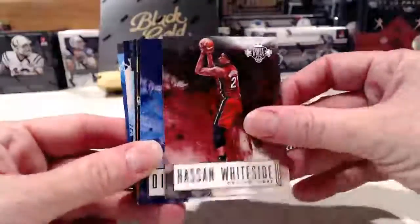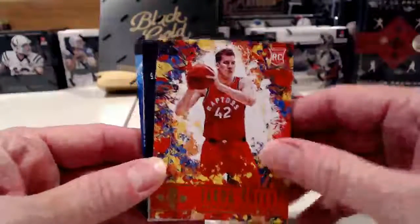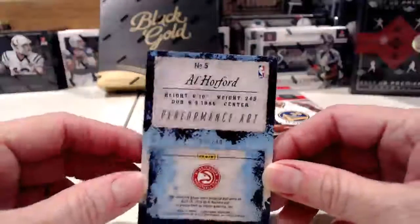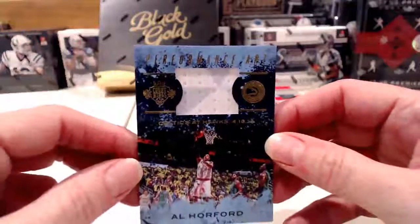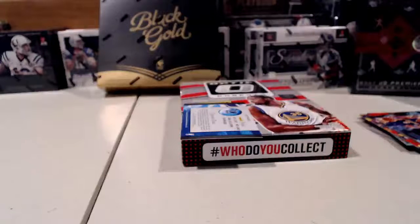All right, so there's another Hassan Whiteside. Jamal Murray, that's a nice little rookie card. Too bad it's not signed, but still, we like it. We definitely like it. Corey Joseph. Maestro's insert, Jordan Clarkson. Oh, we're going to have an Al Horford hit for the Hawks, to 249. And that is a materials hit. I'm trying to see, I guess that's part of the pattern on the uniform. So that's actually pretty cool. It does say on the back that it's a game-worn piece of material. So that's cool. I like it.